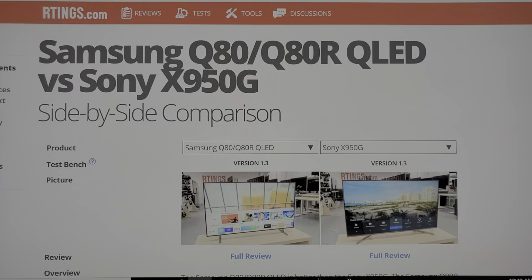I want to compare it today using RTINGS.com, which please consider becoming an insider for. A lot of hard work, and all this is for us to use the numbers, guys. I know numbers don't mean everything, but it's a good direct comparison to each other, just numbers-wise. They're a great website. They do very, very hard work. Think about becoming an insider and use this tools feature yourself to compare these displays.